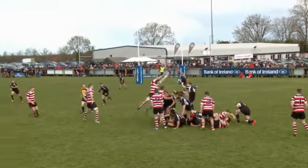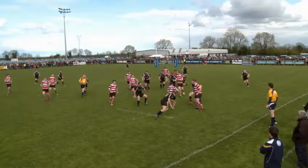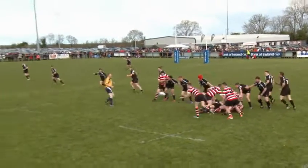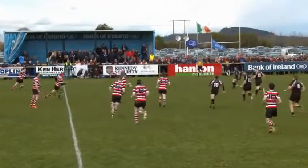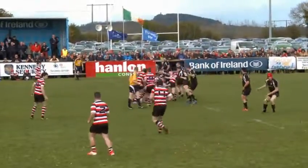Well, hopefully not. Hopefully we get some tries in the second half. McGrath clears the ball, big box kick, but it's taken superbly by Ivan Jacob for Enniscorthy. So Enniscorthy with a chance in the first attack of the second half. Ivan Poole with a big long loopy pass out. It is taken on by Enniscorthy.